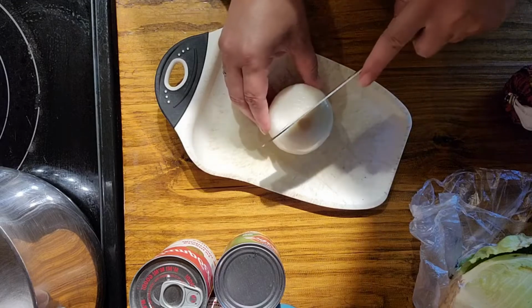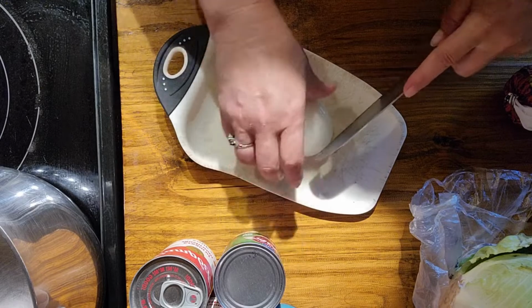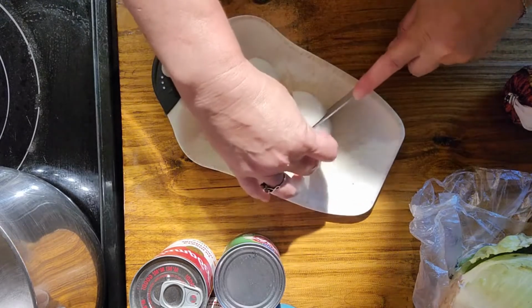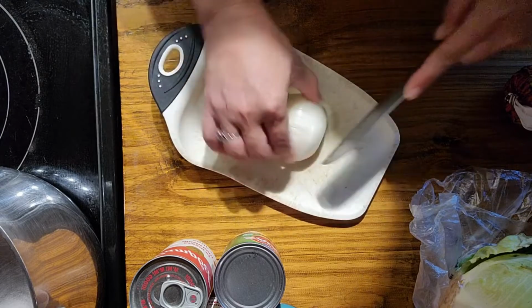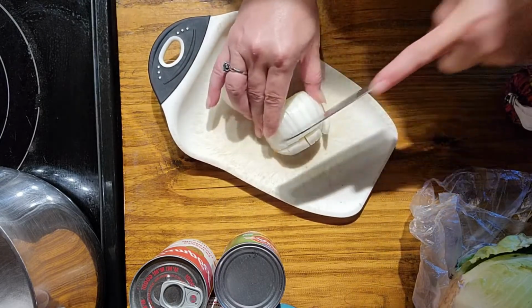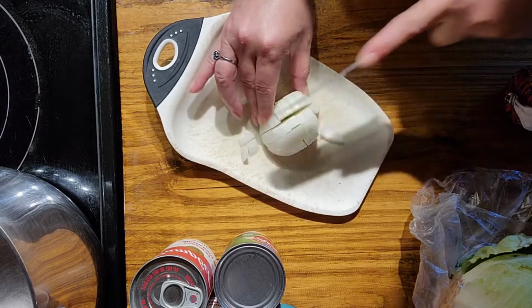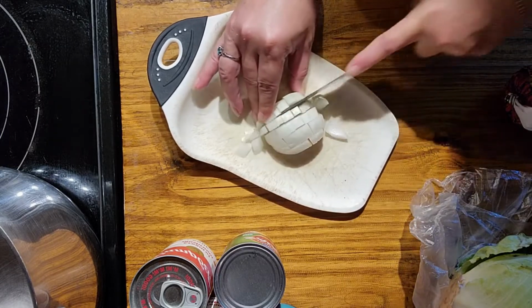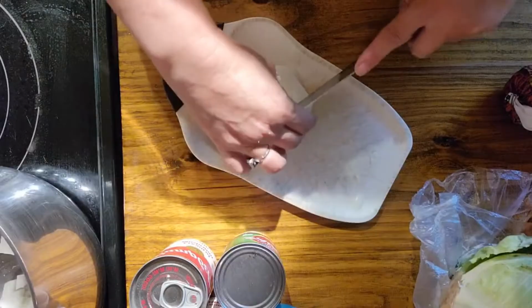I have to keep in mind that not everyone knows how to cook. Not everyone understands certain cooking terminology. And I sometimes forget to say things that I should have said for someone who's inexperienced, and for that I apologize. But I think everyone understands how to chop up an onion.